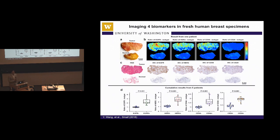Since then, we've looked at many different biomarkers in fresh human breast specimens, including EGFR, HER2, some CD markers, CD44, CD24. And we've shown that they're able to reliably differentiate between positive, for example, CD44 positive versus CD44 negative tumors. And so we're in the middle of a clinical study to assess the sensitivity and specificity for tumor detection based on molecular imaging of these markers, and hope to get that paper written pretty soon.